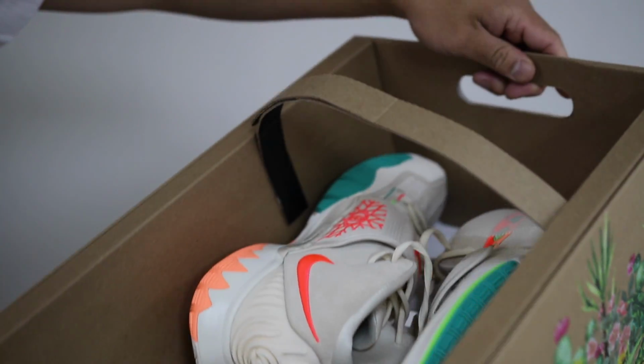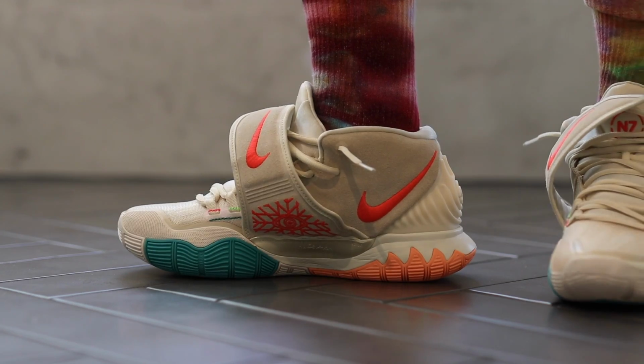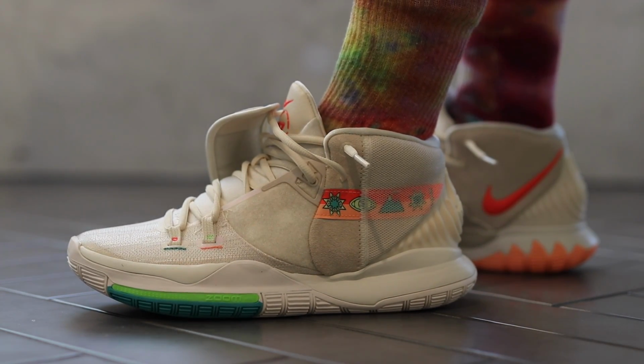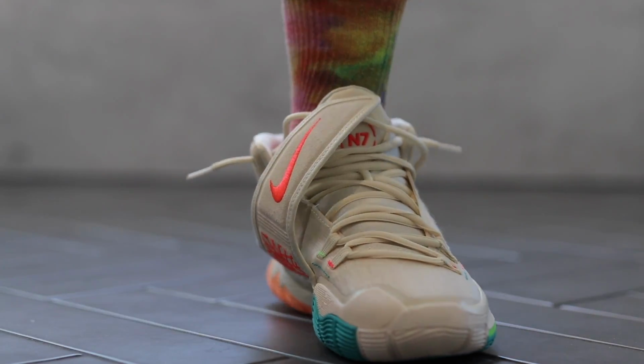So I love that they ended up doing a floral print with the N7 collection this year. I think it adds a lot of vibrance and pop, and it's like a summertime looking sneaker. This Kyrie though is super crazy with the bone-like color of the shoe, and then little hits of the neon of the pink and the orange and the blue.